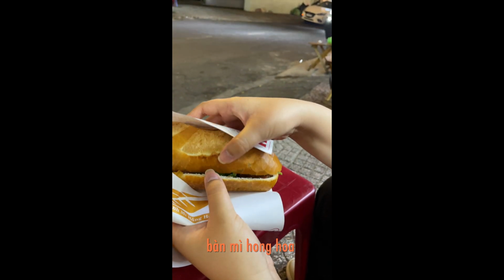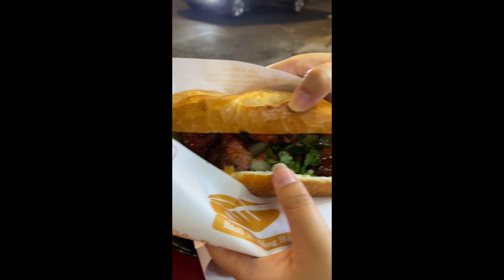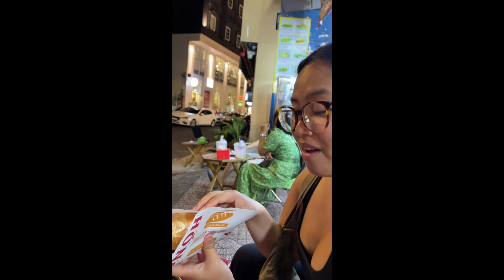We got barbecue pork. Oh, looking real good. It's the fourth time having banh mi on this trip. Okay, done.